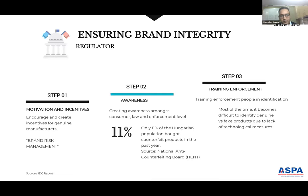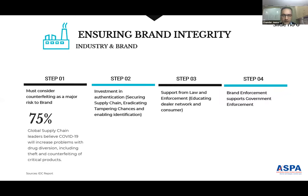So coming to the industry and what they can do. I think the first important step is that they should consider counterfeiting as a major risk. As Jerome also said, we are still finding challenges that the penetration of adoption of authentication technologies and traceability technologies amongst brands is still very low. So I think the issue is that they are all aware of this issue, and we need to create more awareness amongst them. We need to find out their challenges, the apprehensions in their mind.